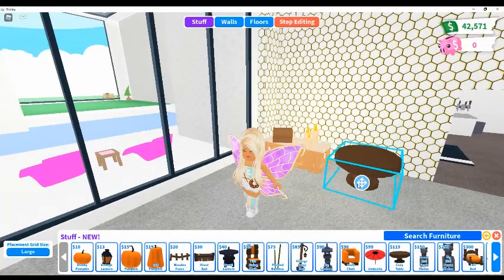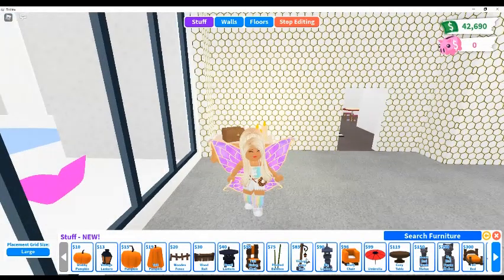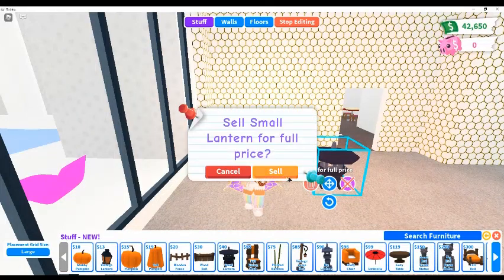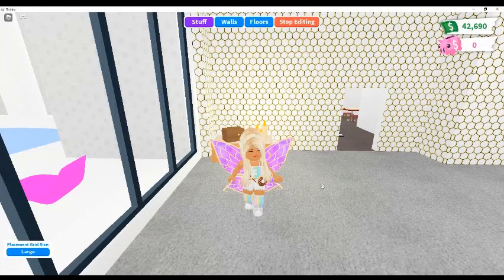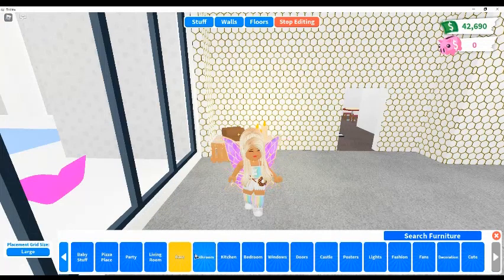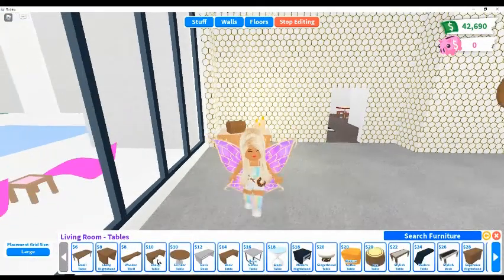Oh no, that's way too small. No, I really liked you. What is this? Ooh, I like the small lantern. I think I might keep it on top of a table. But which table? Okay, I'm gonna go to tables and see what we have for the tables.